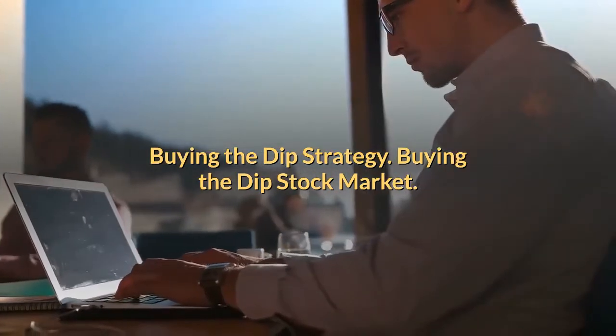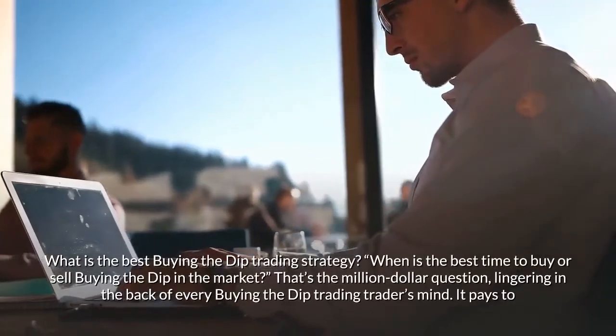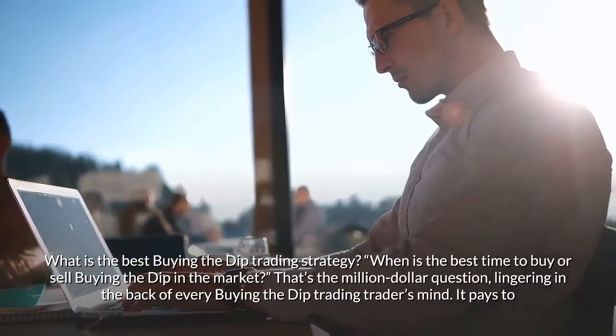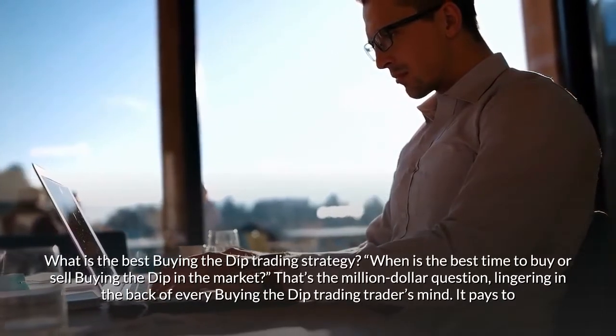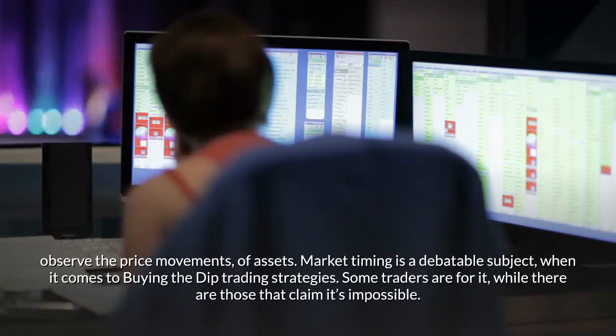Buying the dip strategy. Buying the dip stock market. What is the best buying the dip trading strategy? When is the best time to buy or sell in the market? That's the million-dollar question, lingering in the back of every trader's mind. It pays to observe the price movements of assets.